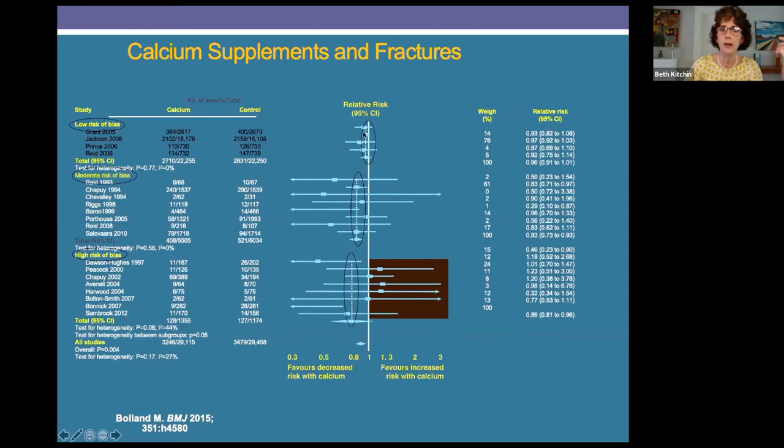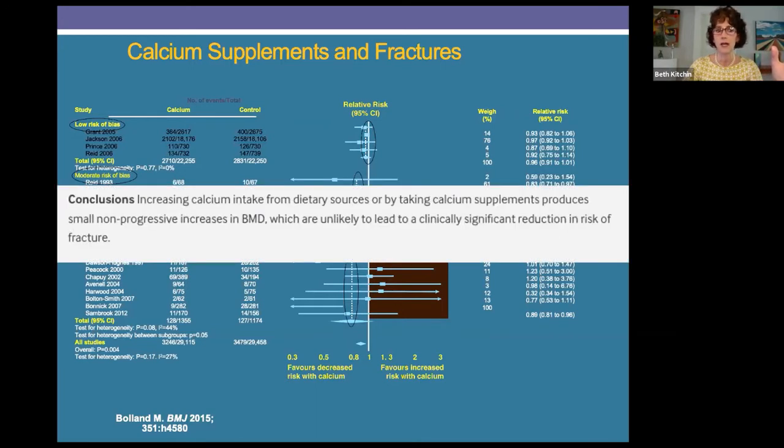But if you look at the better studies, they all kind of come down on the side that, yeah, there's a moderate increased benefit. Now, is this huge? Again, what I tell my patients, take supplements and you won't get fractures. No. But when you look at the body of the data, it actually does favor calcium supplements. This was the conclusion of that study, that, yeah, increasing calcium intake did produce increases in bone mass density, but unlikely to achieve a clinically significant reduction in fracture.